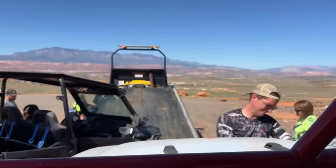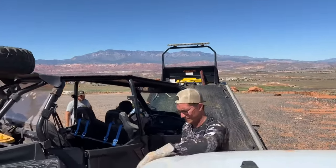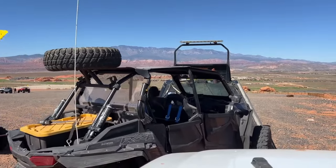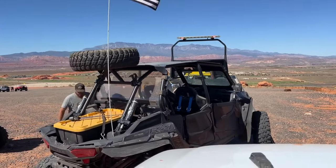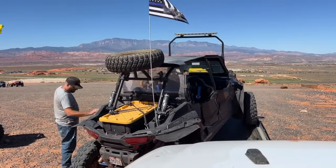So Matt came back for us in the tow rig here, the flatbed. So what he's doing now is, since we're up and running, he's just going to go ahead and load the RZR up.